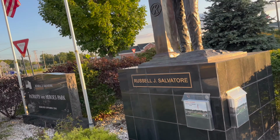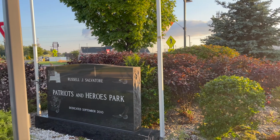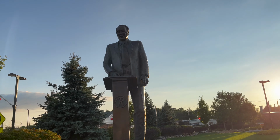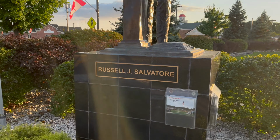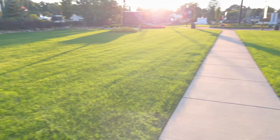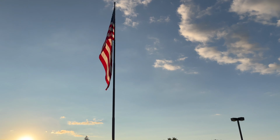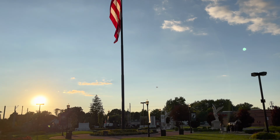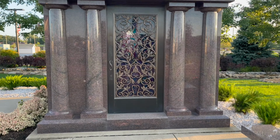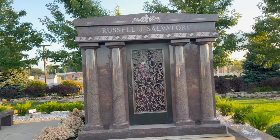We have Russell J. Salvador, and this park is actually dedicated to Russell J. Salvador. So that's him there on a podium, and then there's a little bit of a book there you can read about for Russell J. Salvador. In this park, we have this huge flag of the United States of America in the middle. Russell J. Salvador, protected here, and that's housed inside this little facility.